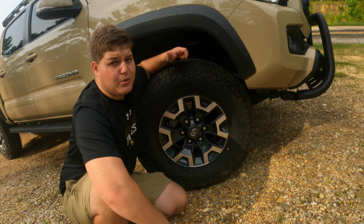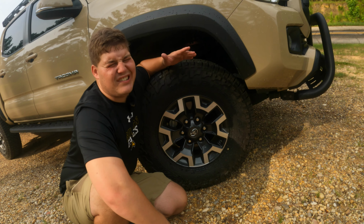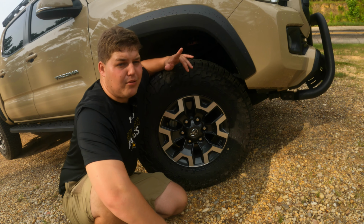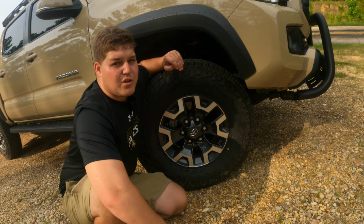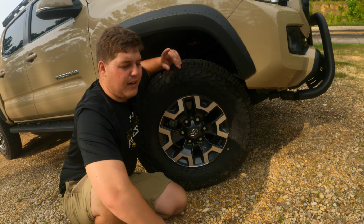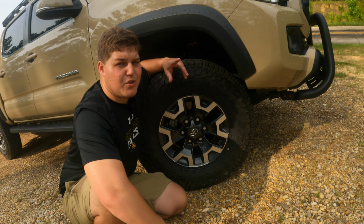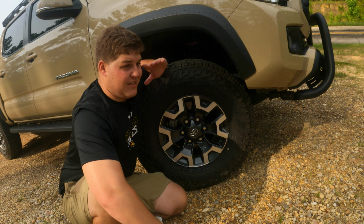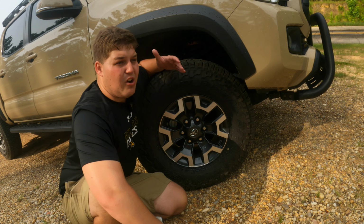I went from a 70 to a 75, which added a little less than an inch or so. It looks a little bit beefier. My only complaint is I wish I didn't get the E-rated. I wanted to get a C-rated tire, which is a 6-ply, much lighter than these, but they only had E-rated or passenger rated, and they could not get C-rated at all due to everything going on.